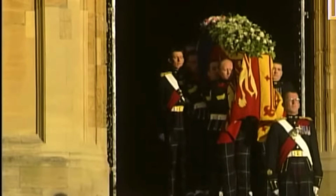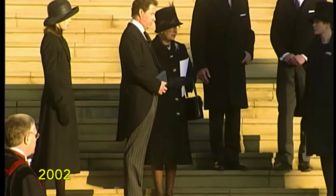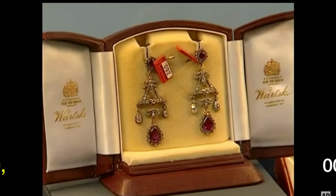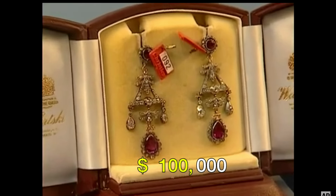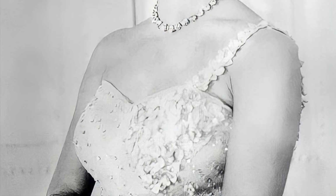pink and red gowns. Following Princess Margaret's passing in 2002, her children sold the ruby Girandole earrings at the notable 2006 Christie's auction of her jewels. Surpassing expectations, they fetched approximately $100,000. Since then, these earrings have remained out of public view.